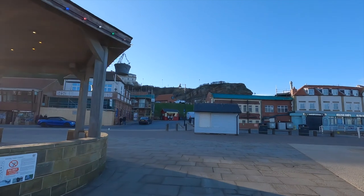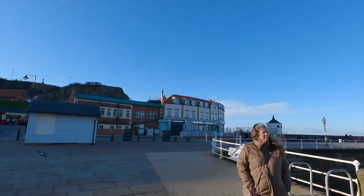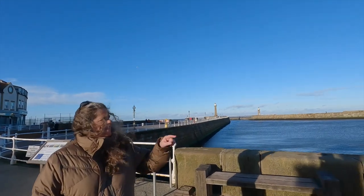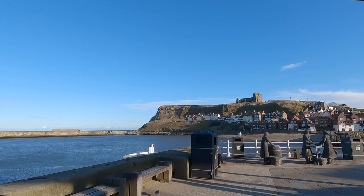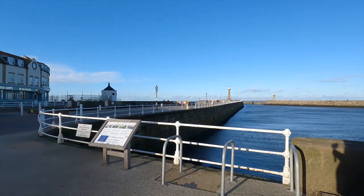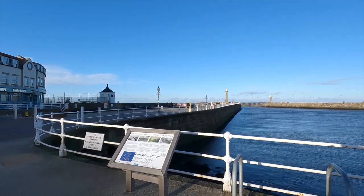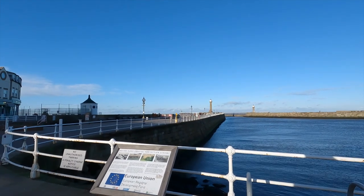There's a bluff up there you can go up to. I don't know if we're gonna go up there. Oh yeah, the abbey is just right up there. You can see the side of the abbey. You don't wanna walk out there? No, we're not gonna walk out there. It's too cold. We're gonna head back for warmth.